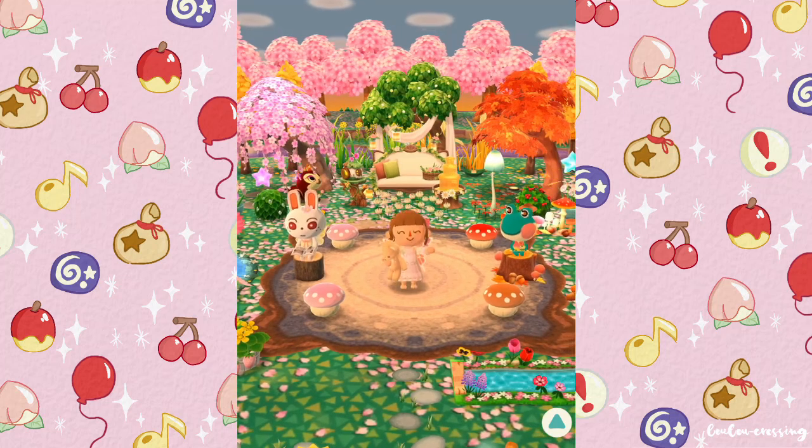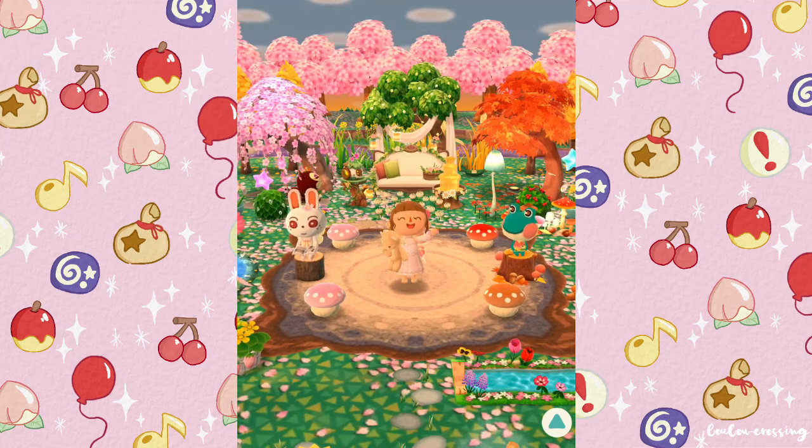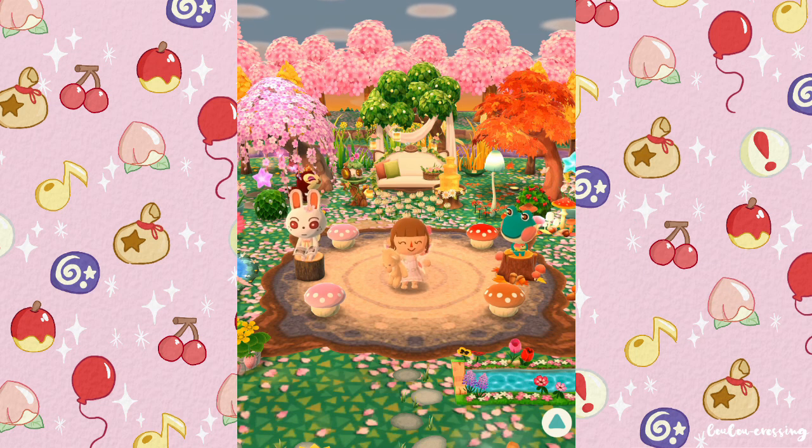Let me know in the comments which sort of fairy is your favourite, and let me know, does your campsite have a specific theme at the moment, and if it does, what is your theme? I'd be really interested to know.